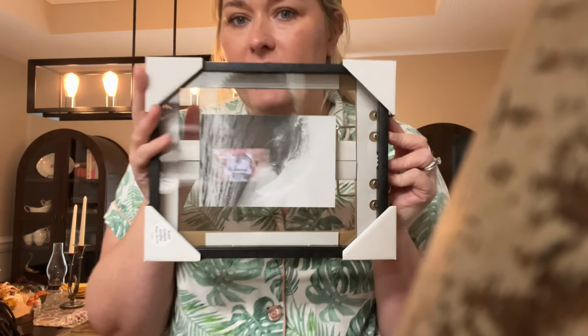Clear with the black frame. Picture goes in the middle. So let me put some pictures in, like switch these out. And then once we start putting the paper on the wall, I will see you then.